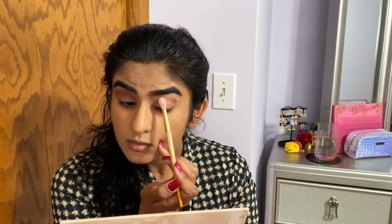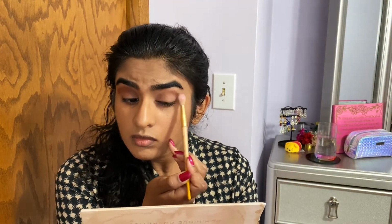This shade is a cool tone brown shade. It definitely reminds me of a coffee bean. That was literally one dip into the palette, blended out. As you can see, it blended so nicely. The color is not patchy anywhere. It's smooth. Pigmentation is there. Really nice so far.